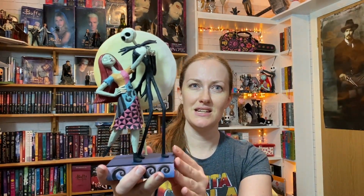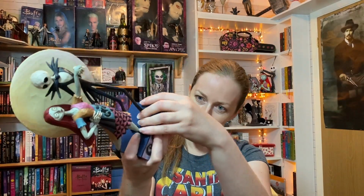Next up, I saw this half price in a card shop, so I couldn't resist this lovely Jack and Sally figurine. I think it's a Disney Traditions showcase collection. I thought that's a really nice one to go on my shelves.